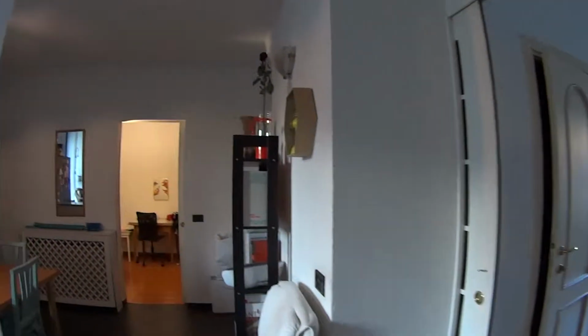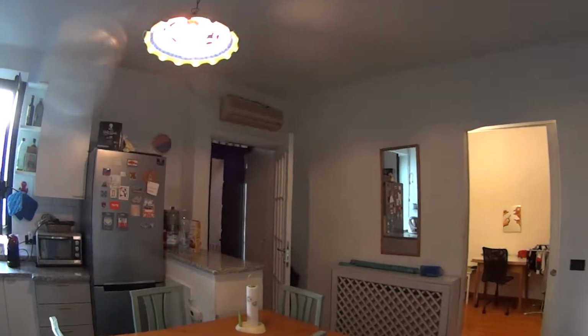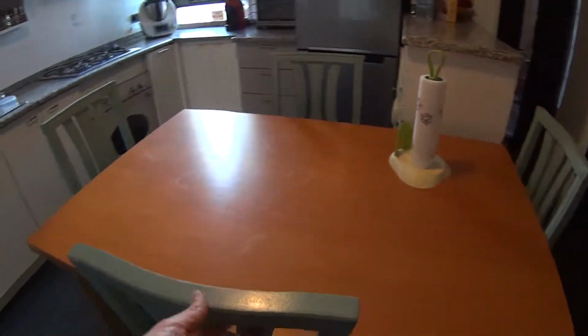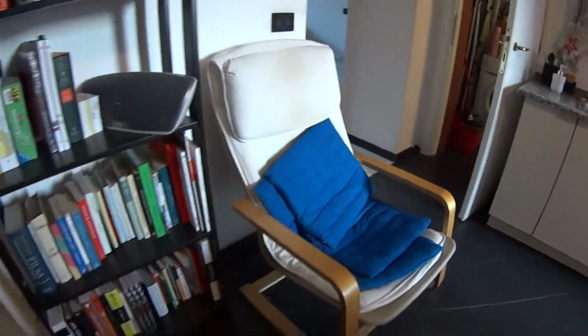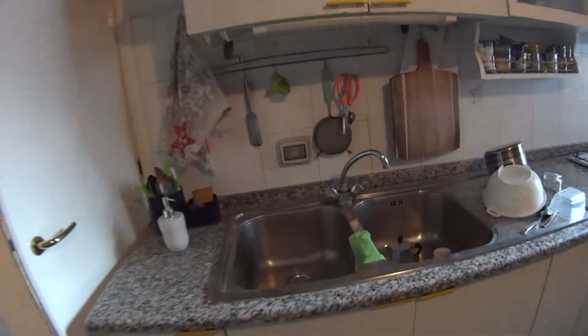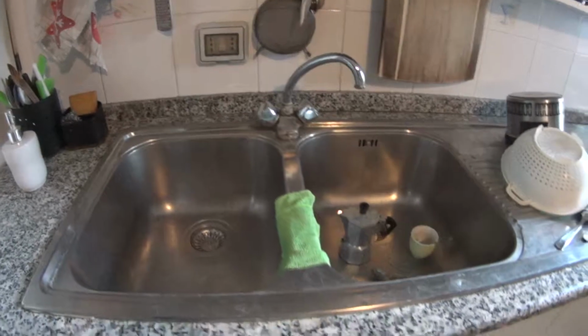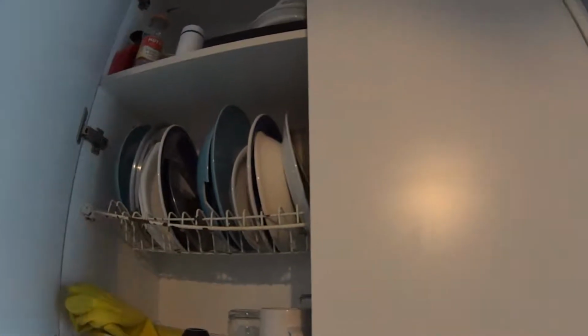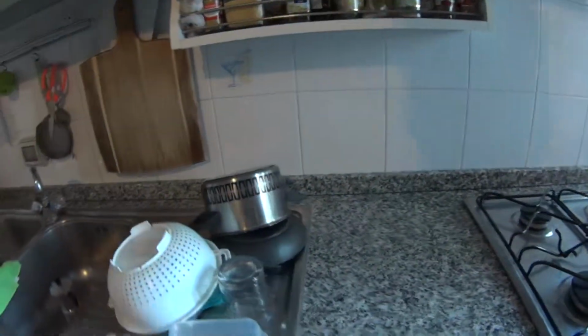And we can now proceed showing you the rest of the shared spaces, which include this very spacious kitchen, in the middle of which we find a table here with 4 seats. We also have a little lounge chair and a library here on the side where you can store your books. In the kitchen itself, we find a large double sink. On top of it, we've got the cupboard, including the rack to dry your plates after washing. All the necessary for cooking is provided with the apartment.